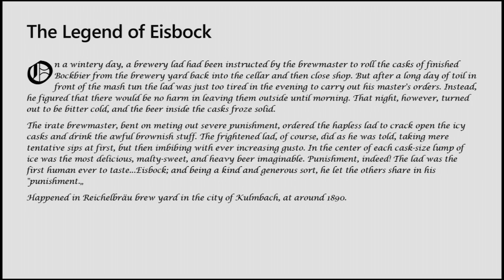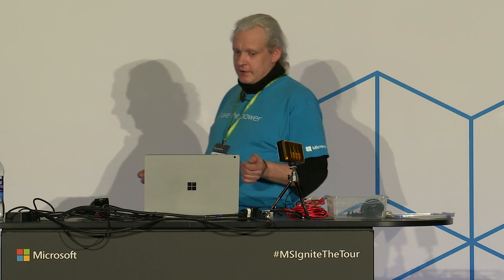eventually froze. In the morning, when the poor lad came back, there was an angry brewmaster, and as a punishment, the poor lad had to drink the liquid left in the barrels. Back in those days, they didn't know that alcohol and water freeze at different temperatures. So the poor lad took a tankard and took a first sip of punishment, and a wide smile came on his face, because it was the best punishment he had ever got in his life. And as a generous guy with a big heart, he of course shared his punishment with everybody else standing around.